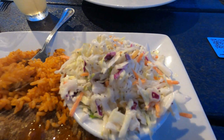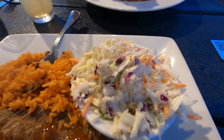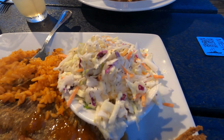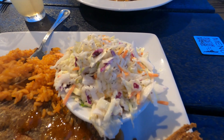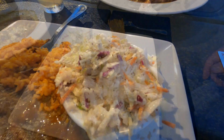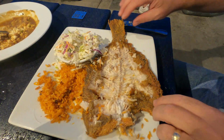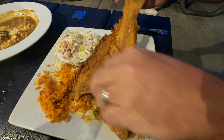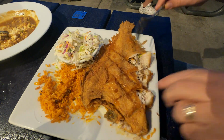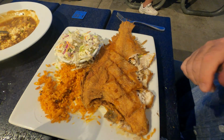Now the dish comes with a vegetable of the day, but I decided to switch things up and get coleslaw off the menu. And I'm glad I did, because this coleslaw is textbook. It's got that purple cabbage in there and a little bit of pepper, and it's not too sweet. Now this might be silly to bring up, but don't forget to flip your fish. There's plenty more tasty flounder on the other side. I thoroughly enjoyed the taste of this flounder.